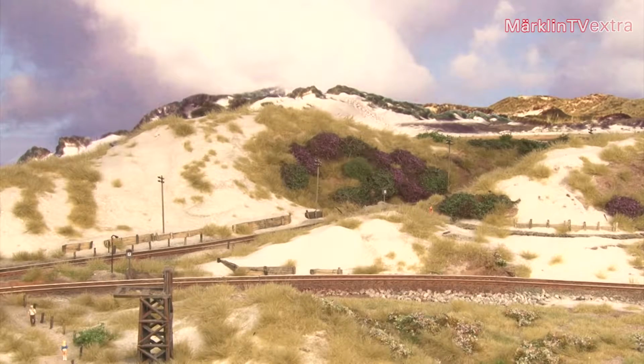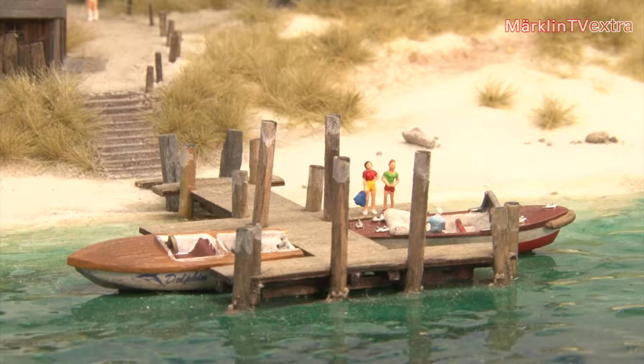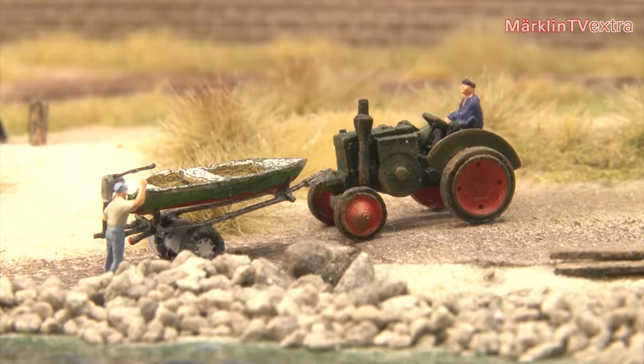And how has the event in Altenbeken been evolving during the last years? It's become even better. The quality of the layouts has increased, as has the supply of the products available from brands like Märklin or even the smaller startups.